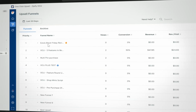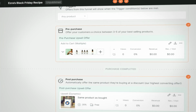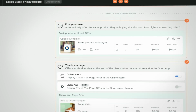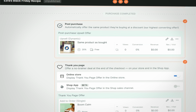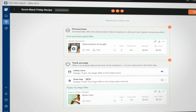This high-performing holiday funnel comes complete with 3 high-converting upsells, and it's one of the most successful funnels from Black Friday 2023. By copying Ezra's Black Friday funnel recipe, you can quickly create a universal pre-purchase, post-purchase, and thank you page upsell in just a few clicks. And these 3 upsells will work for every customer, regardless of what they're buying.